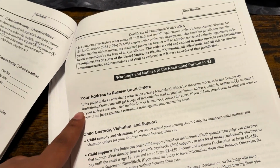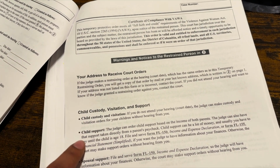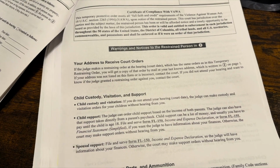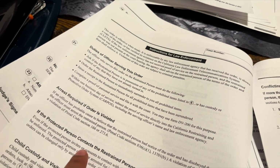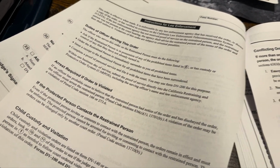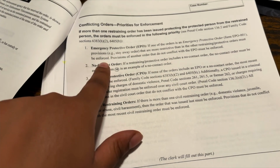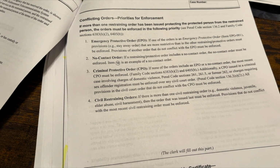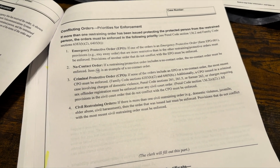They just tell you what happens now. Once the person receives this copy, they receive pretty much this whole thing. It basically says where you can receive this, and tells them what their duties are. Duties of the officers. If it's violated, then they have to do that. And conflicting orders. This is basically the order that they put it in. So you get the first one, the emergency one, and then the no contact. And they enforced them all, basically.